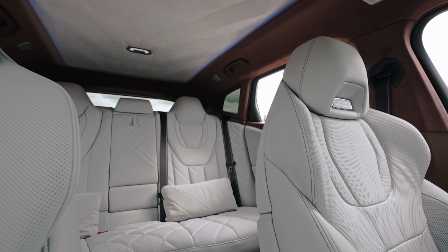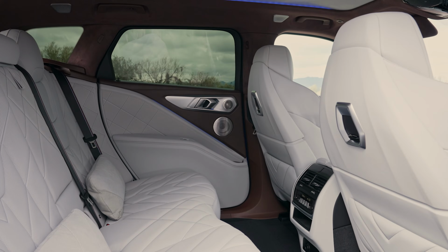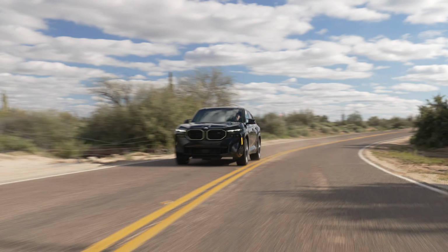In the rear seats, you'll find that the material spreads from the thrones to the doors, and it creates a cozy vibe that BMW calls the M Lounge. It looks like the inside of this thing is a great place to spend time, which is good because you don't need to see the outside of it from in the confines of the M Lounge.